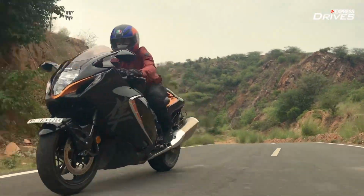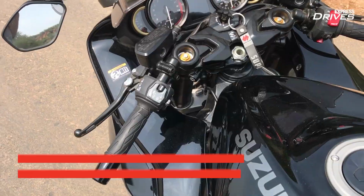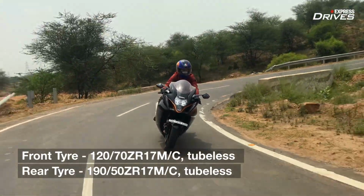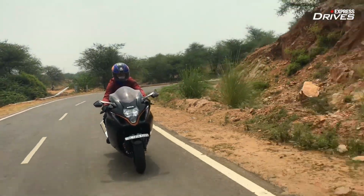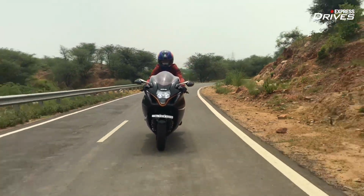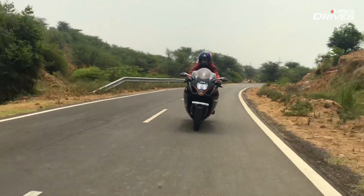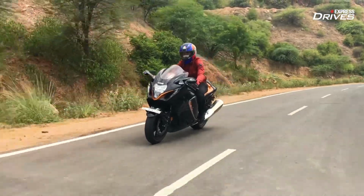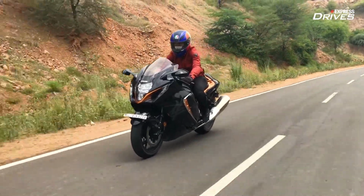Another small change that makes a big difference is that the handlebar is slightly closer to the rider, which translates to better control and a little more upright seating stance. Tall riders may feel cramped with the riding position, but my humble 5.5 feet fits it just fine. Also because it has a super low seat height of just 800 mm.